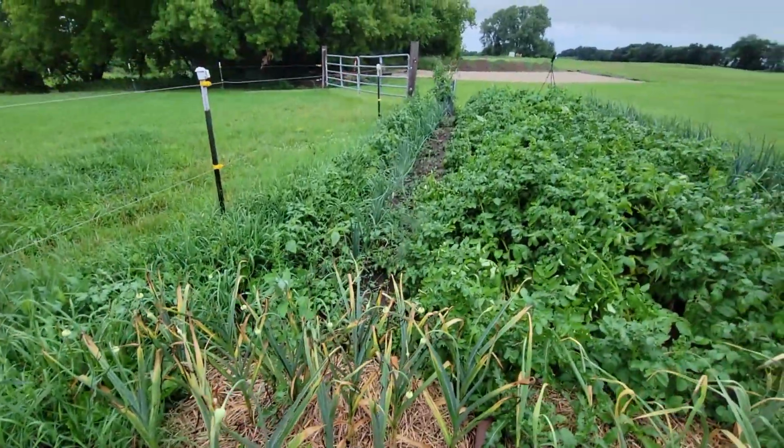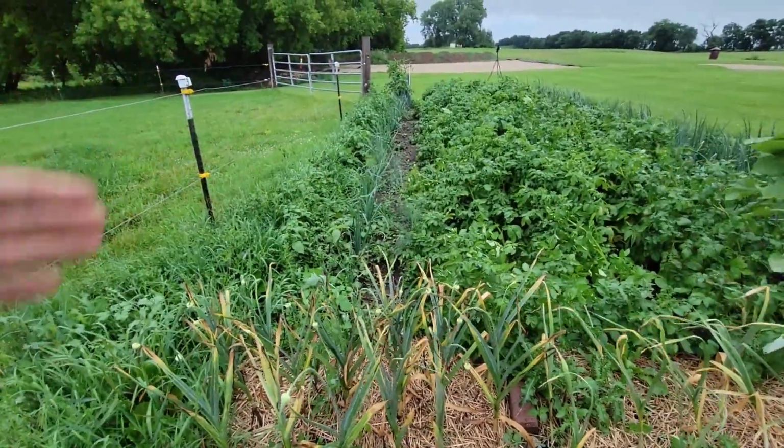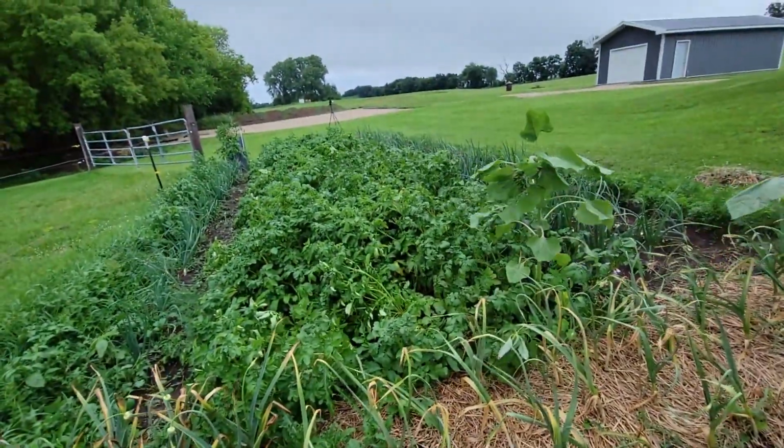So anyway, oh, I did not weed over here. Excuse me about my weeding. And I did not mow along here. How embarrassing. Again, I'll get to it. Yeah, everything's all wind blown. The potatoes are just a big old mess.